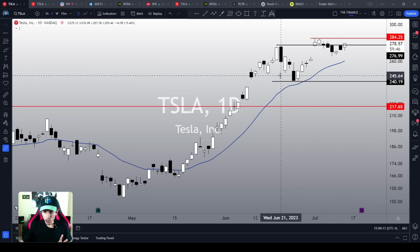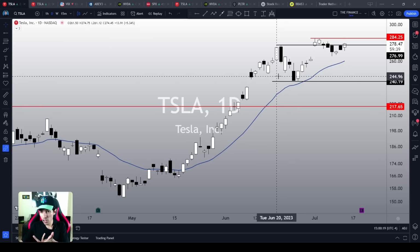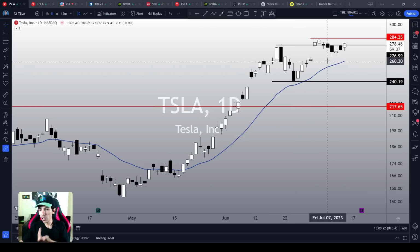So from a technical point of view, there is absolutely nothing to worry about. The trend is still bullish, mid and long term speaking. The market is still clearly bullish.